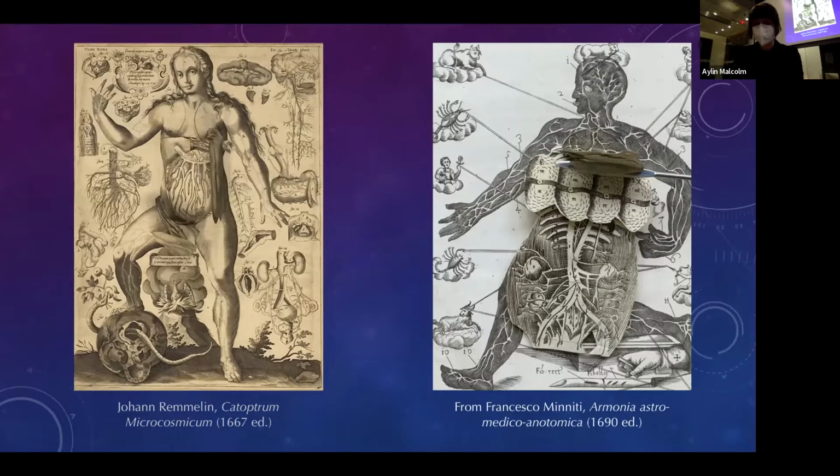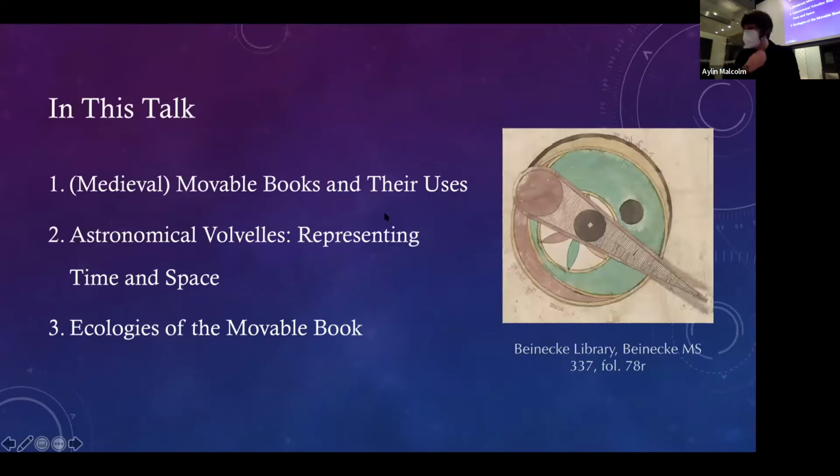So I'll begin today's talk by giving a rapid and selective overview of movable books in early Europe. There's been a fair amount of great scholarship on print books, so I will focus on the comparatively under-researched examples in late medieval manuscripts, but I'll occasionally gesture to their print descendants. I'll then delve more into astronomical volvelles and some of the purposes that they served as pedagogical aids or as stand-ins for expensive instruments. Finally, I'll move toward what I'm calling an ecological reading of these volvelles.